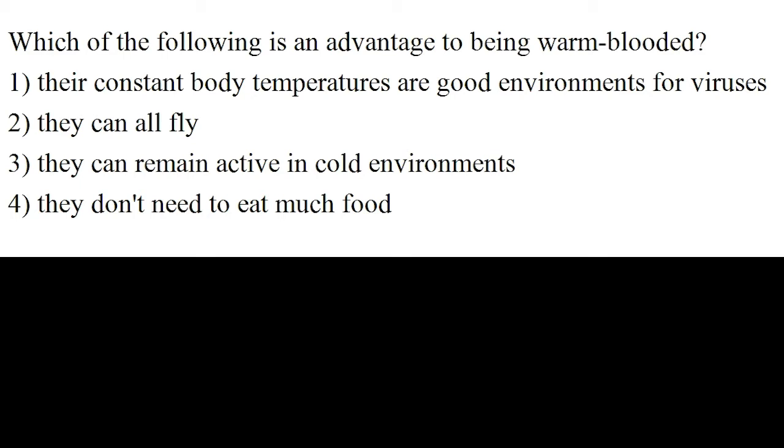Option number 2, they can all fly. Well, humans are mammals, and we cannot fly unless you count flying in an airplane or something, but that's not what I mean. Option number 3, they can remain active in cold environments. This is true. Even during winter, you can still remain active. You don't have to hibernate, right? Finally, option number 4, they don't need to eat much food. This is not true at all. Warm-blooded animals need to consume a lot of food in order to maintain a constant body temperature. Therefore, the answer is option number 3.